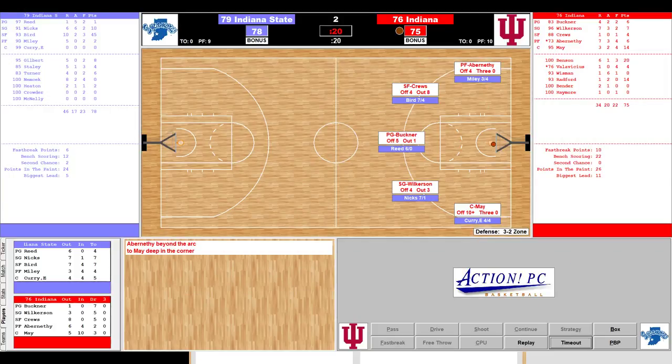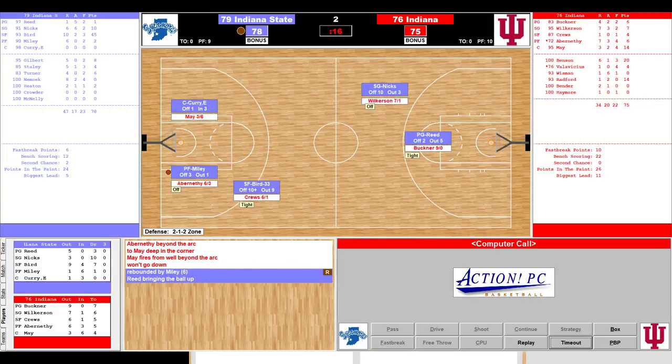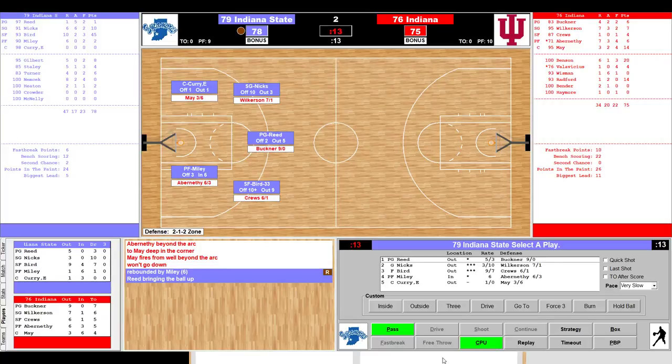To May from the corner. May misses it. Oh, the pass to May. May puts up the three-pointer. Clangs off the front of the rim. The clock's ticking down. Rebound, Miley. Fast break opportunity, but we will slow it down. And the foul. No, no foul. They don't foul. 13 seconds left.